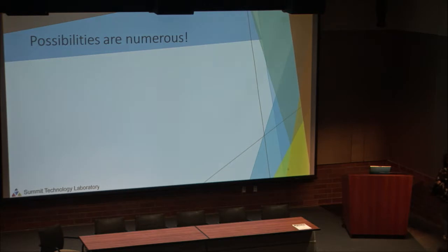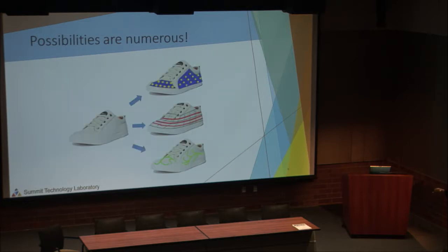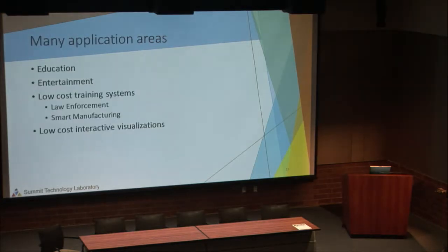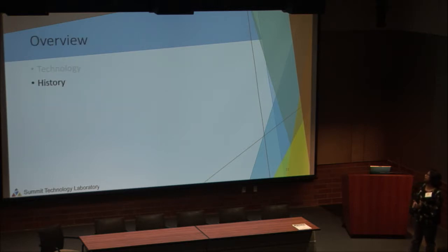So the possibilities are numerous. Of course, you can take an object like this, and with a mobile, you can make it look like something like this. Or you can actually design different kinds of shoe designs and have them manufactured. So there are many application areas: education, entertainment, low-cost training systems for law enforcement or manufacturing, and low-cost interactive visualizations. And we are exploring which kind of market we would like to address.